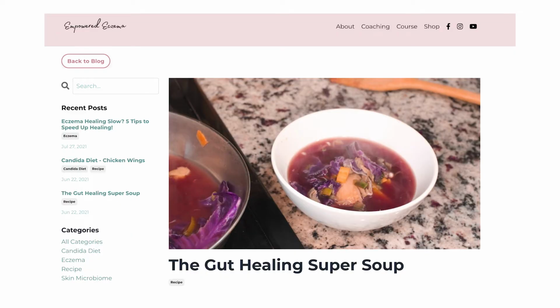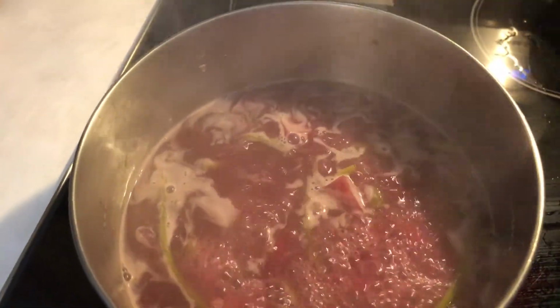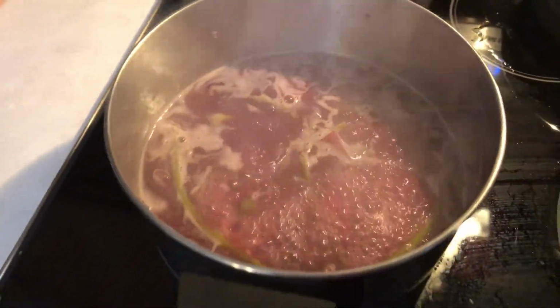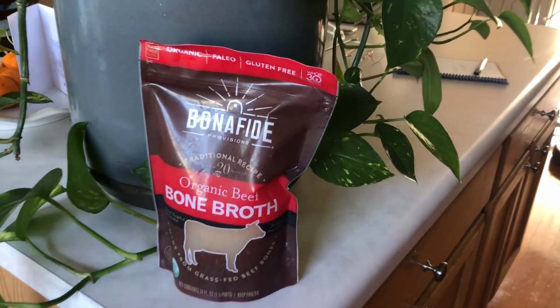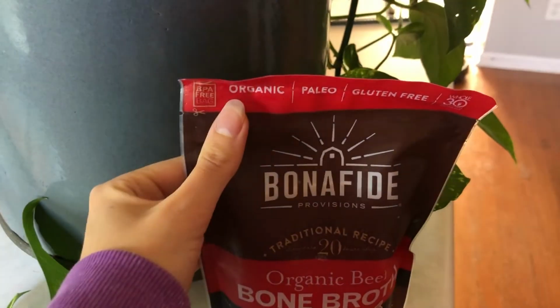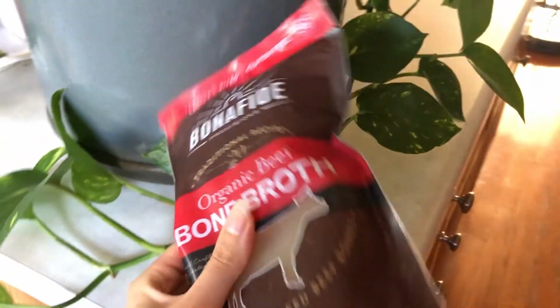But the other thing that I do that heals my skin faster than anything is the Gut Healing Super Soup, which essentially is a bone broth based soup. I usually add cabbage, beets. I used to put garlic powder in that, but I can't tolerate garlic very much right now. And sometimes I put mussels in it, sometimes I put carrots in it. The one that I use is Bonafide, and that's the base of my soup. And so I'll add in different things. So basically whatever your body can tolerate, that's what you add to the Gut Healing Super Soup.